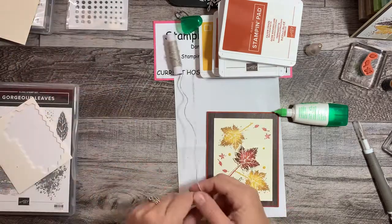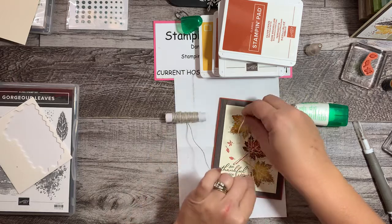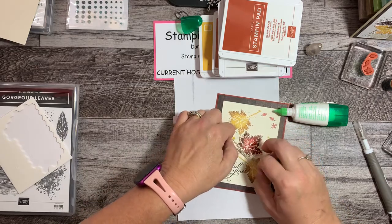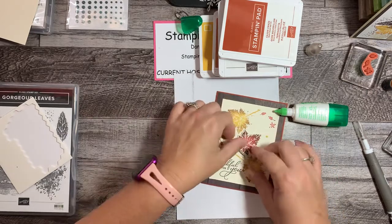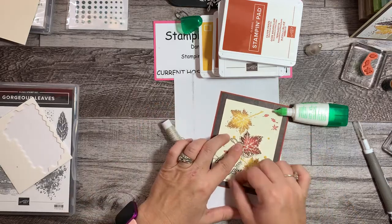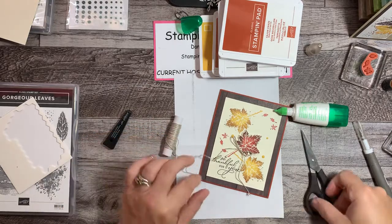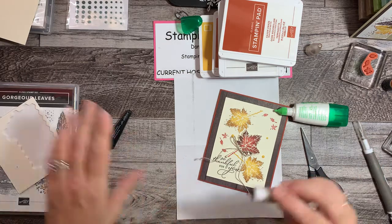Okay, now let's see if I can attempt this bow. We'll try, no guarantees in life, right? Ooh, you know what? I think I did it. Woohoo! Whoop, whoop. Okay, let's cut off these extra bits. Now you can leave those ends as long as you want or as short as you want. I'm gonna leave them kind of just long, kind of just straggling there.